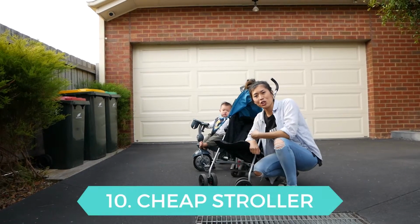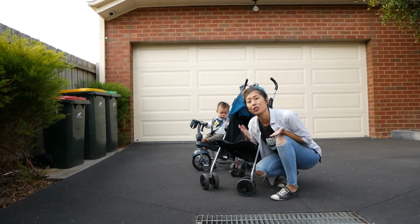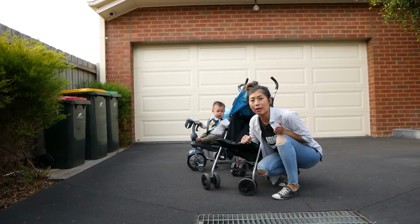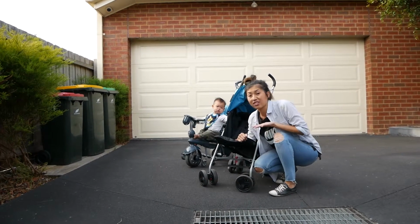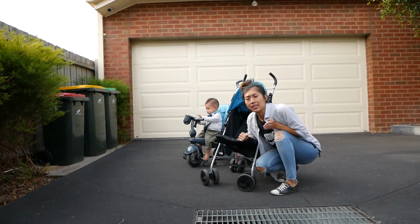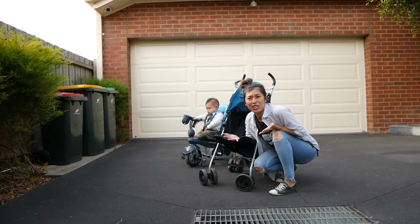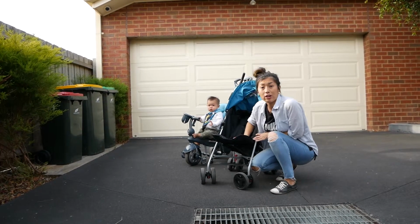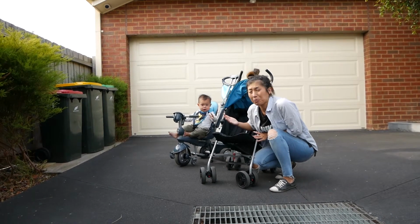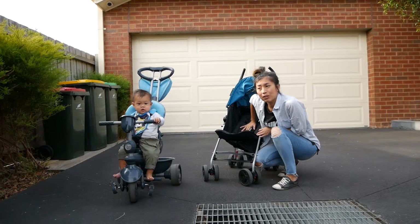Number 10, cheap stroller. Now I can't really speak for expensive strollers because I've never actually owned one before, but judging by the way baggage handlers at airports handle luggage and things like strollers, I'm going to say opt for a cheap stroller to bring overseas, because if it breaks, it breaks. It's not really going to hurt much and it's easily replaceable. I got this one from Aldi back then. It was $60 Australian on special, and it does the job really. Like it reclines, which is.